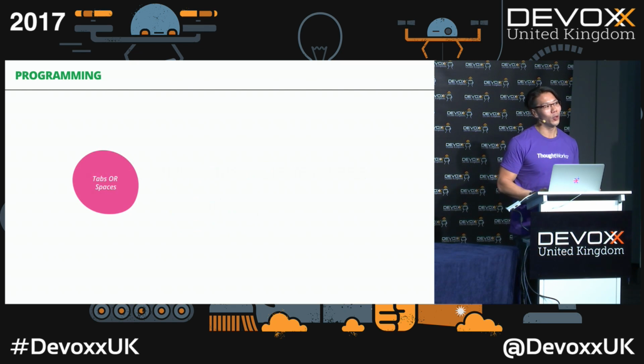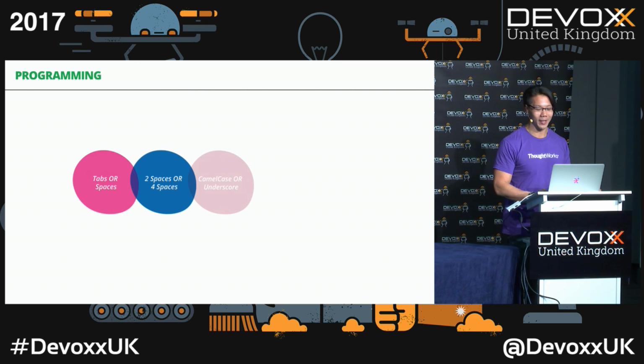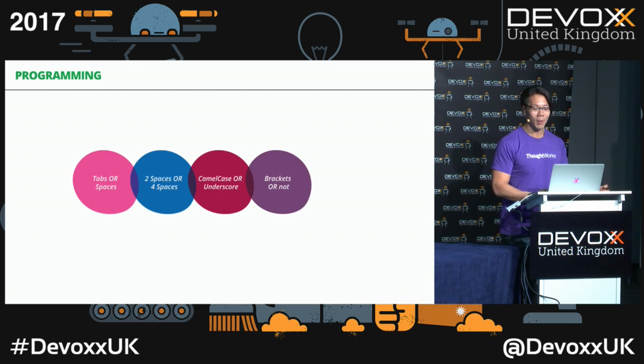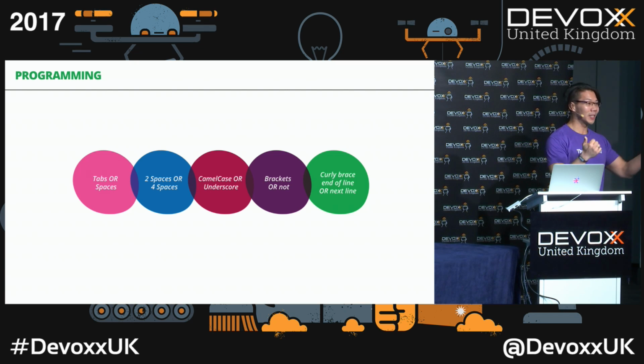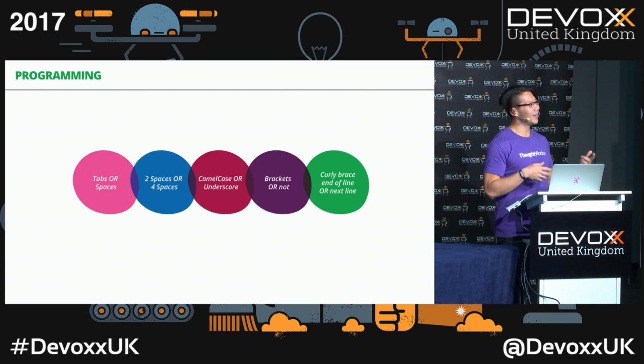So I'm hoping that you never have any of these arguments about tabs or spaces, 2 spaces or 4 spaces, camel case or underscore, brackets or not, curly braces at end of line or next line. And believe me, I've been on a lot of teams where people will argue passionately about these types of discussions. I've even been on teams where people will check out code, hit auto format, and then check it back in in their own personal style. For me, that's telling me, A, there's some passion, which is really good, but B, the team is maybe focusing on the wrong problems.